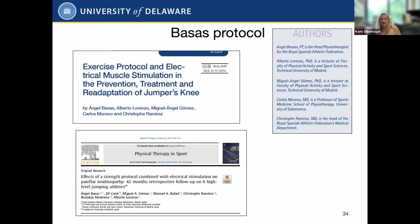So when Carlos, Angel's son, was here, we did a study starting to look at if this actually is true, to analyze what are the underlying mechanisms of this protocol.